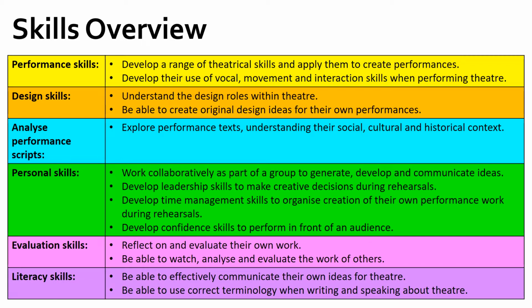However, design is also massively important, and we are getting more and more students nowadays opting for GCSE and A-level drama, but wanting to take the design route and focus on the backstage elements rather than the performance. This has been a real key area that I've been focusing on the last couple of years in order to start building those skills up from Key Stage 3 as well, because there are so many opportunities in theatre. It's not just about the acting, it's also about the lighting, the set, the costume, the hair and makeup, the sound, etc. So design skills is our second skill, making sure students understand all of those roles, are able to be original with their own designs, and understand all the key terminology.